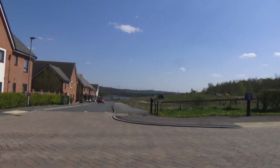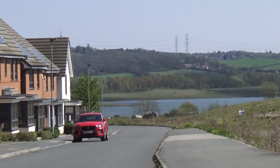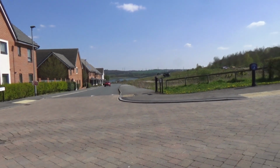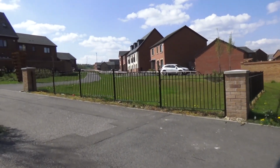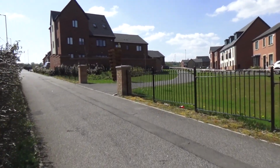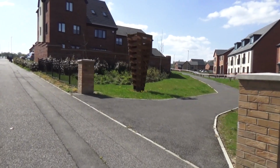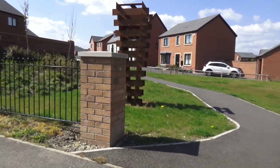In fact, if I just zoom in down there, you can see the lights down there. I'm not sure what the iron's for. Is this to denote what Rotherham did with the blast furnaces at Park Gate?